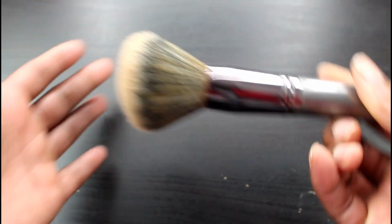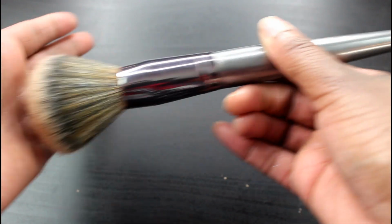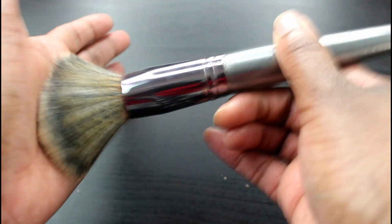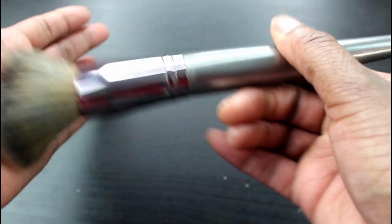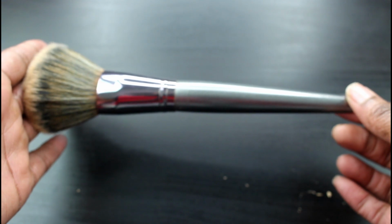And this is really nice. I like a dense brush for pressed powders, and this is fluffy and dense enough to where I can tap it into the pressed powder and then tap it onto my face. I like to press the powder into my face before I start buffing, and this brush does it all, and for very, very little money.